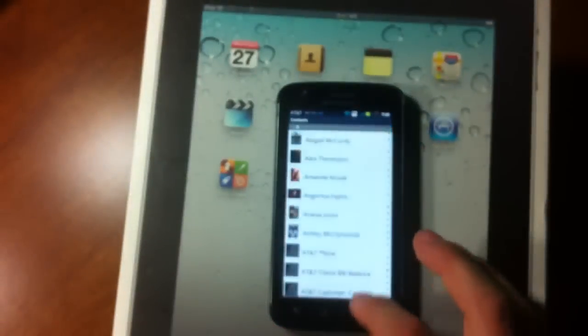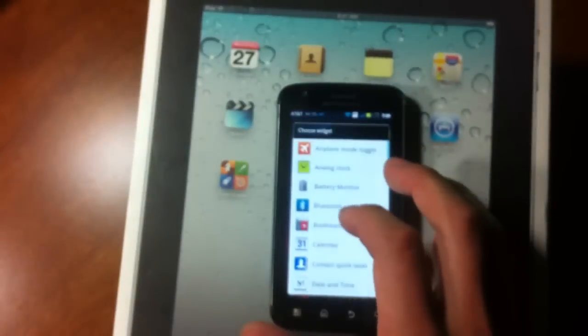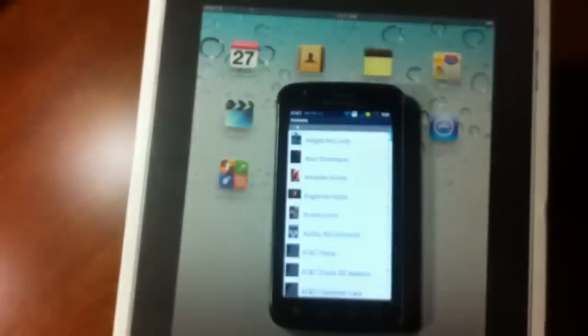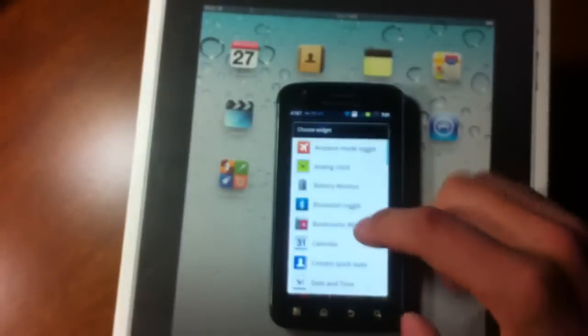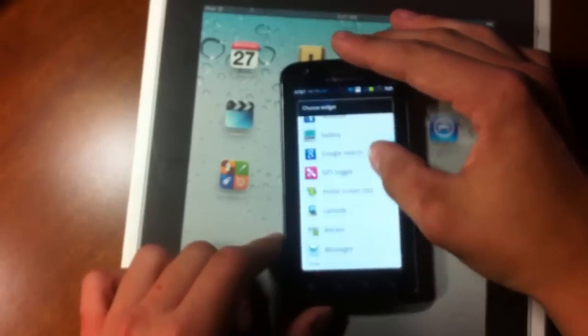I don't know why it does that. Also, this phone is very sensitive to touch. You can't even flick through things without hitting something by accident, so be careful. See, it does that. So, it's a very sensitive device. Okay, let's see what we can do here.